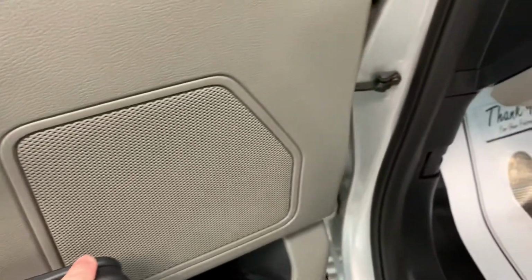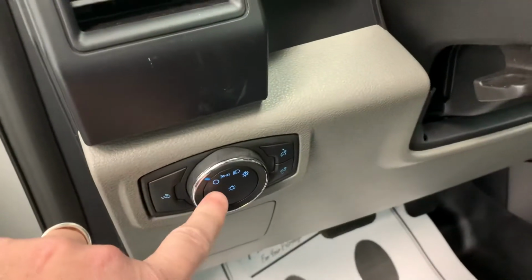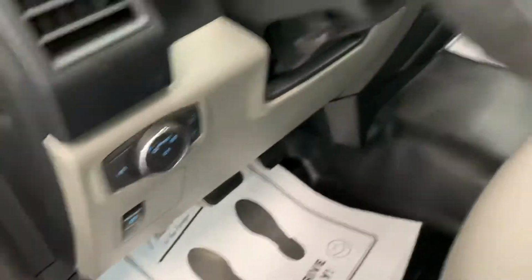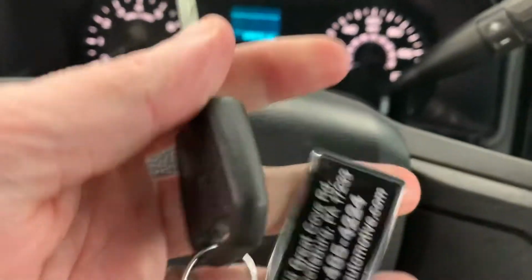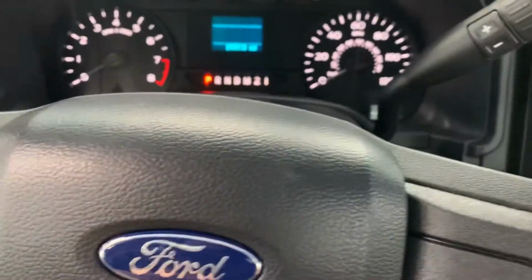Again, manual adjustment. Of course, we got manual locks, manual windows, and manual mirrors. We do have cargo light, headlamp controls, dimmer for your interior, and electronic parking brake. Now let's go ahead and jump inside here. Show you, we always promise 2 sets of keys. We do have them, no key fobs. Like I say, basic truck. We do have 2 keys, 1,937 miles.